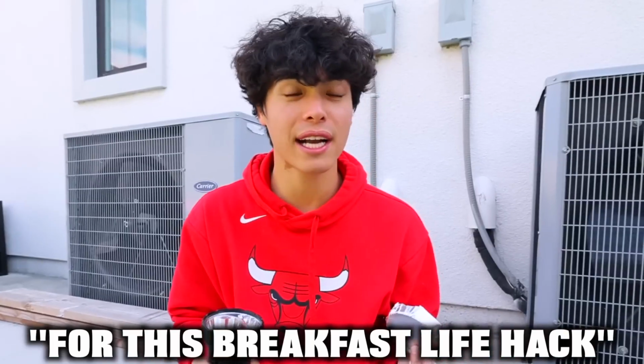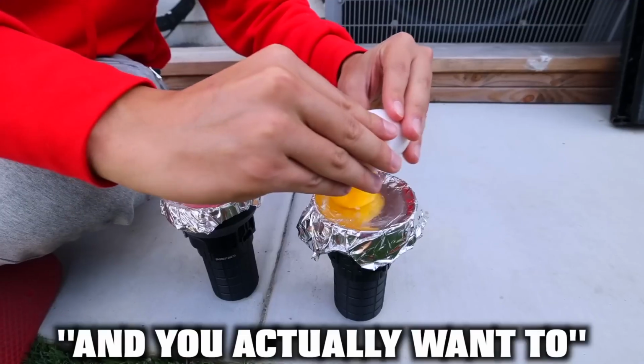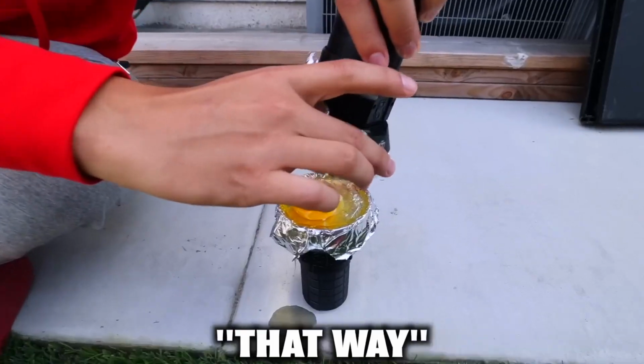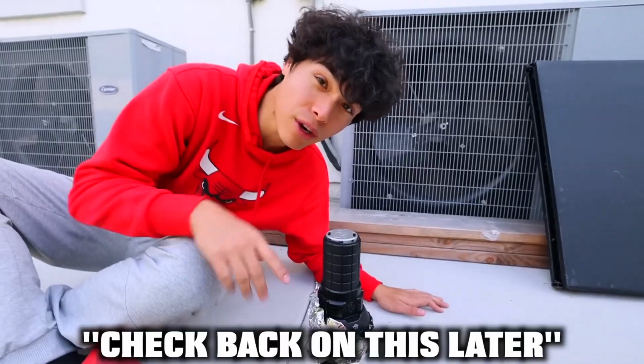For this breakfast life hack, you can actually cook an egg using 2 flashlights. All you need is tin foil, and you actually want to face the flashlights towards each other. That way, it acts as a conventional oven, and it'll start cooking the egg. And we're gonna check back on this later.